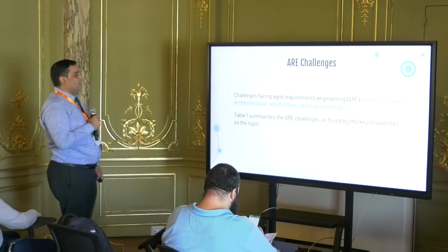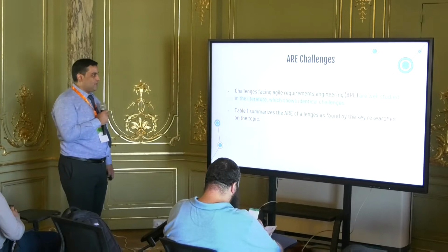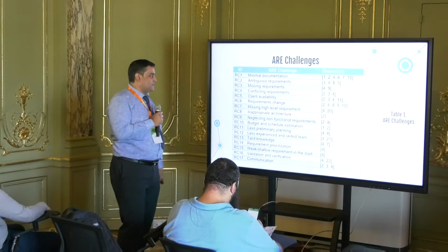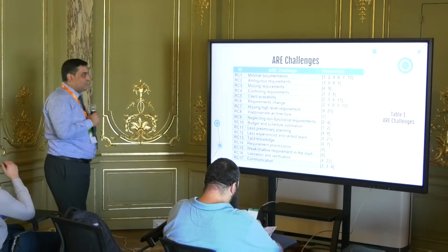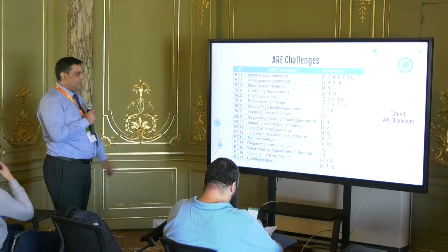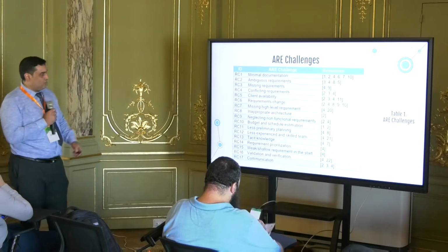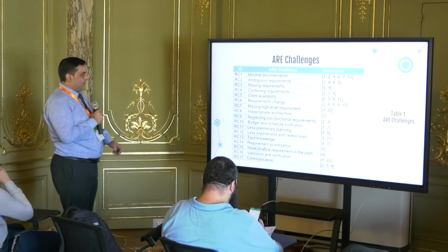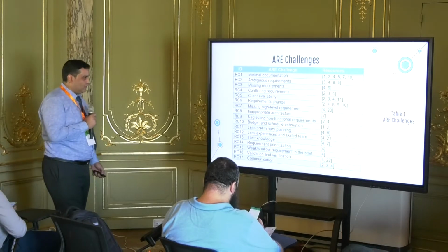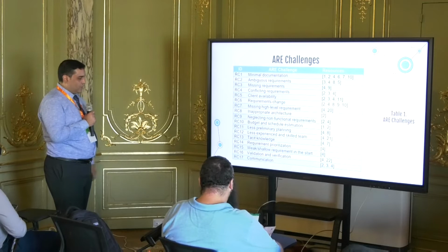We studied many researches that talk about the challenges facing Agile requirement engineering, and we list all of them in this table. Examples of these challenges are minimal documentation, ambiguity of requirements, missing requirements, and sometimes conflicting requirements if we have different stakeholders who take requirements from different sources, which may create conflicts. Also, customers are not available all the time, and there are other challenges, for example, missing high-level requirements.